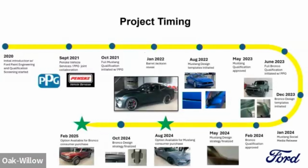Back in 2020, the PPG satin film was brought to our attention at Ford Paint Engineering Group. And we did some initial screening of the material, which looked very promising. The true kickoff of this project started in September 2021 with a big group meeting with PPG, Penske Vehicle Services, Ford Design, Ford Marketing, and Ford Paint Engineering.